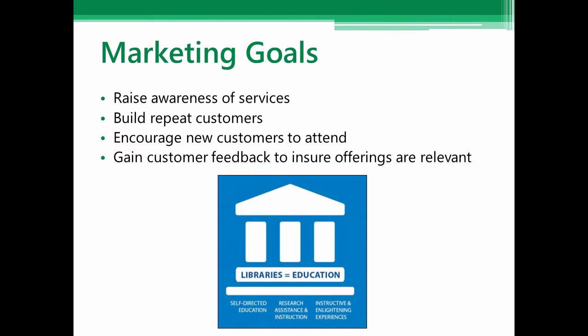And in this digital age where we're overloaded by information and tools, it's even more important to promote it as a place of education.